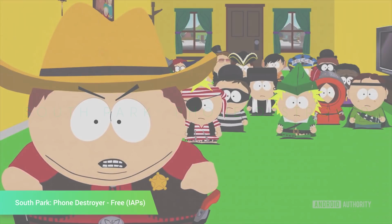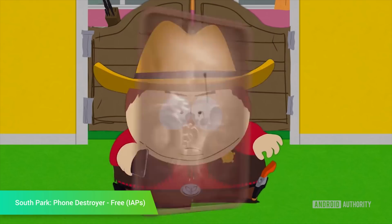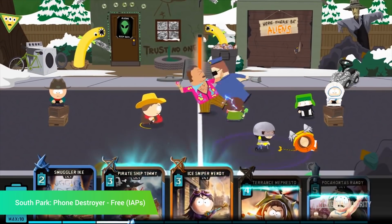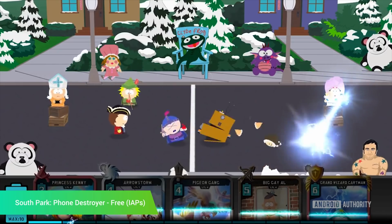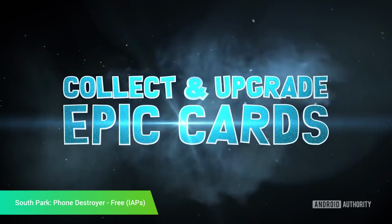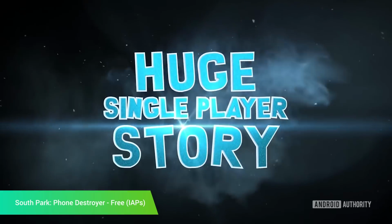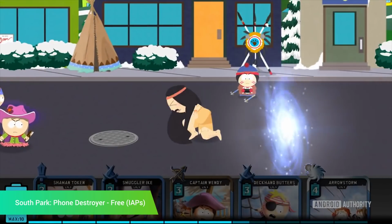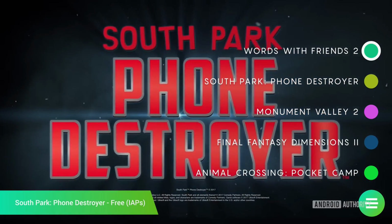South Park Phone Destroyer is the latest TV show themed mobile game. This one features gacha mechanics. Players will collect various versions of the various characters from the show. It also includes strategy elements, online PvP, a single player storyline, some customizations, and other stuff. Thankfully, it does include the kind of witty banter that you would expect from a South Park property. However, at the end of the day, it is still a freemium game. That doesn't make it bad, but one should adjust one's expectations accordingly.